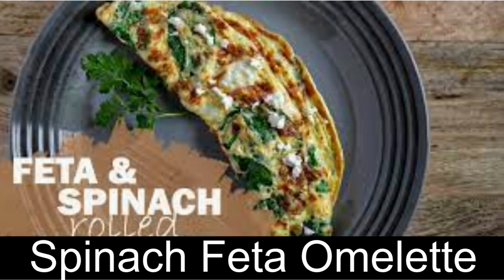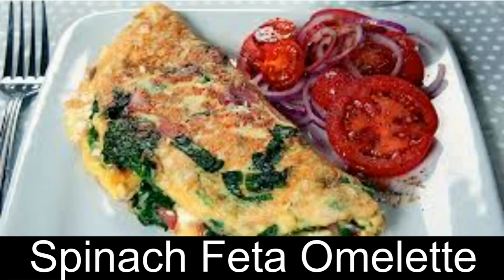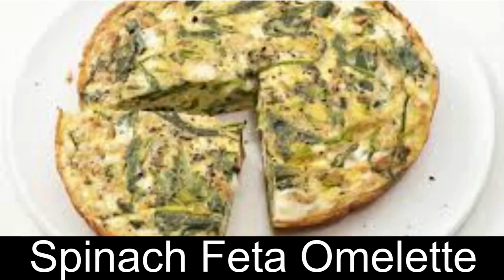If you want a healthy approach to omelets, this recipe has your name on it. Spinach and feta join forces to make basic scrambled eggs exceptionally delicious. It makes omelets super healthy without sacrificing flavor.